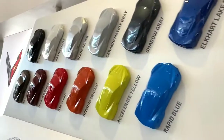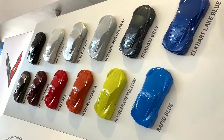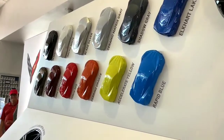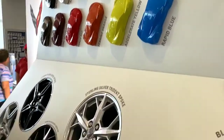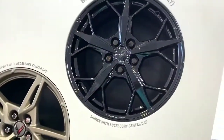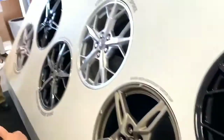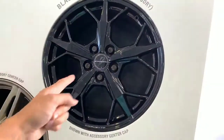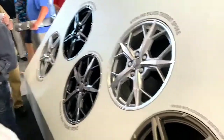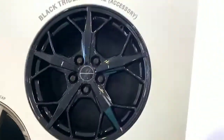And here are the colors that are available during launch right now. I think I did see a video that they're going to add four more. And then below here are the different wheel options. There's six. Not really sure which one's my favorite. Probably one of the darker ones, maybe like this, or even down there, this one, or even that one. No chrome. Nice.